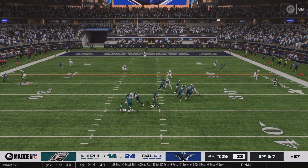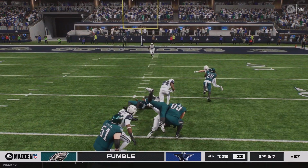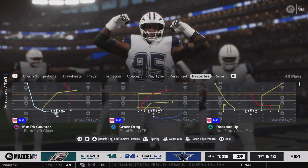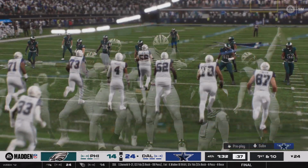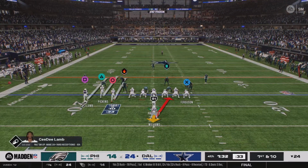Now Jalen Hurts on second down. He'll step up, carrying that ball loosely, and it is out. And the Cowboys are going to come away with the football. So here's a first and 10 now. They'll start from the 24.